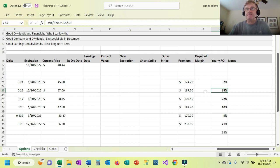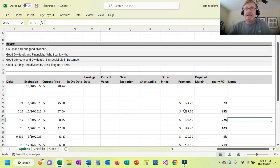Yeah, that's correct because I'm doing it by 94. I'm looking up here at the actual calculation. So, really, really good return on it. And Micron, I'm not sure it pays, it pays a really small dividend, if any dividend. So here, in my mind, it's almost like a dividend.